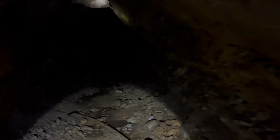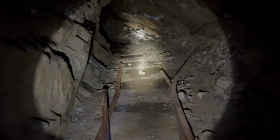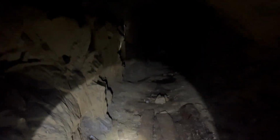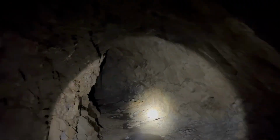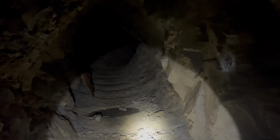All right, here's the other tunnel cut off. Let's see how far it goes up in here. The last one went for a long ways. This one doesn't have the tracks, at least, not that I'm seeing. So I'm not guessing it goes too far, unless they're just covered up with material. There's no telling. It's a lot taller too. Now it starts getting lower. So we found the end of that one. It wasn't too exciting. So we're gonna work our way back out.